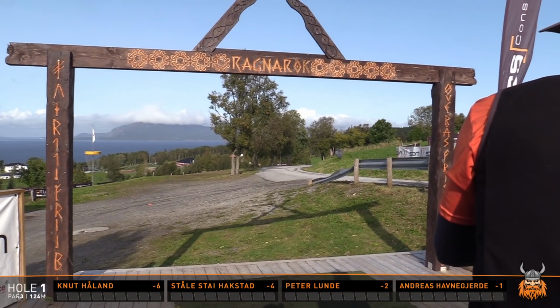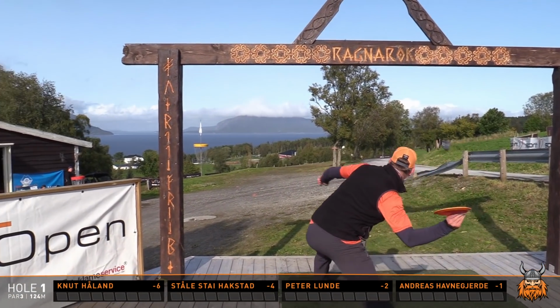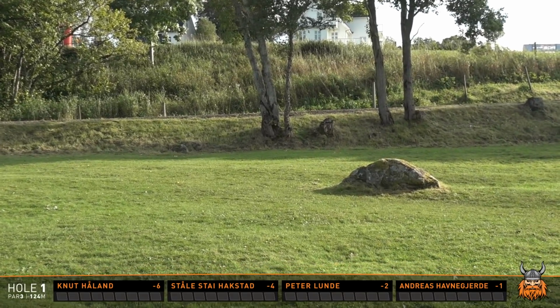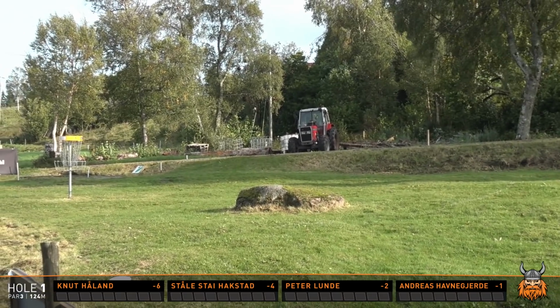Well, you just mentioned 124 meters, but it's slightly downhill. How much does it play downhill, and how much distance do you feel like that takes off? It takes a significant amount. You saw Ståle throw right there. Basically, Ståle got the nose up.